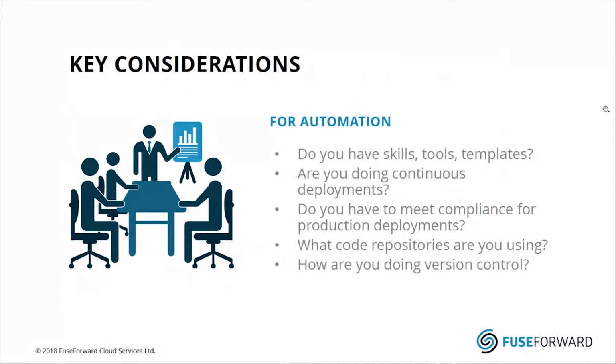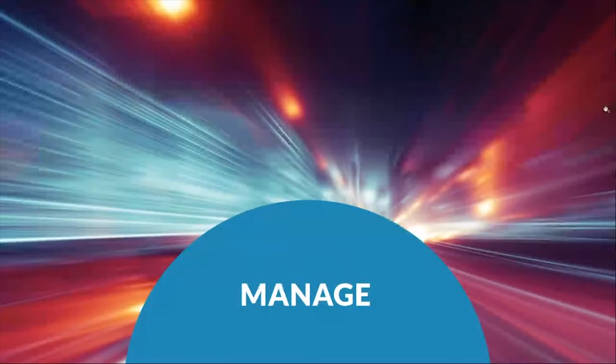What I've just gone through is the 3 steps of provision, configure, and automate for an application. Now that we've got this application configured, it's ready to automate up and down, so now we go into the manage stage. So now we've got this application running, how do we manage it?